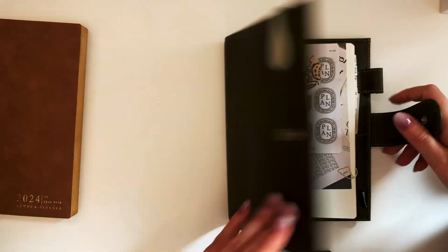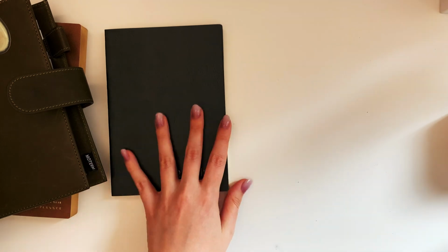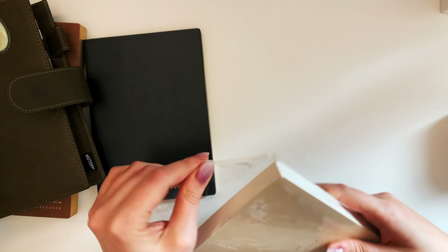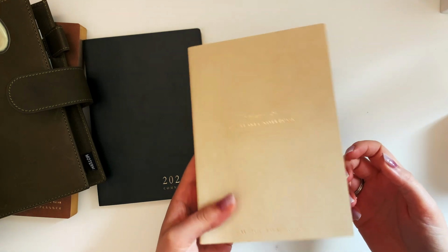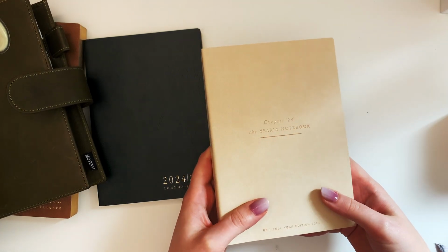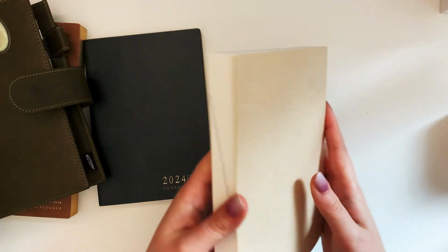Okay, and just to make it more complicated, and so that you have a reason to be mad at me, because to be honest, I would get it. So yeah, this is a Paper Test Designs B6. I don't know.